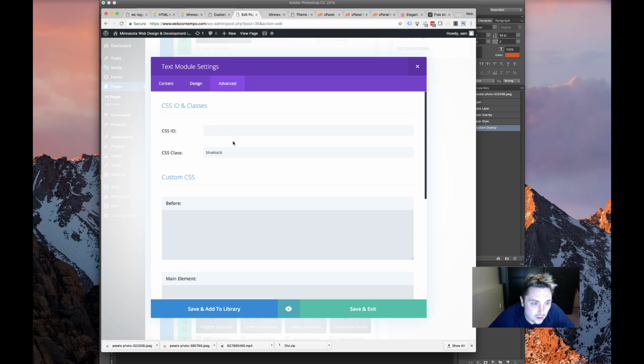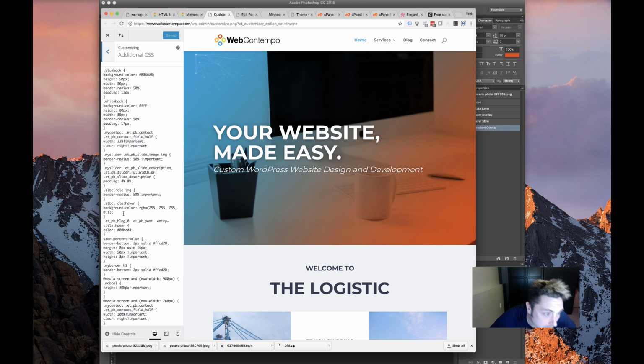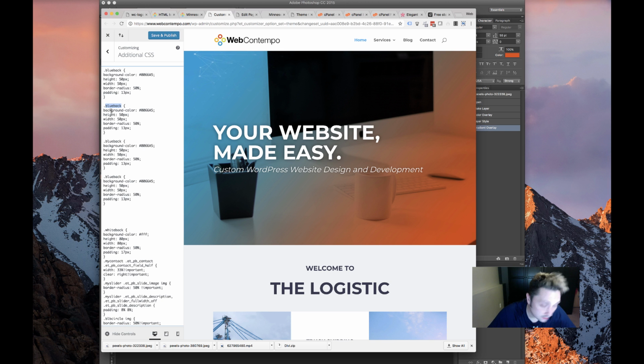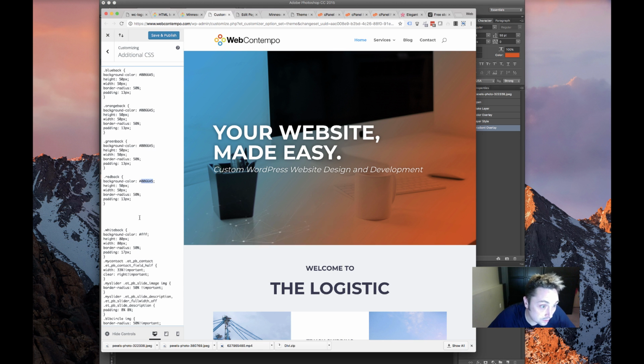Blue back. Let's see, blue back. Orange back. Green back. Red back. Now we just gotta plug in our colors. This is not very hard to do. Okay, so there's red, or kind of orange. Okay.